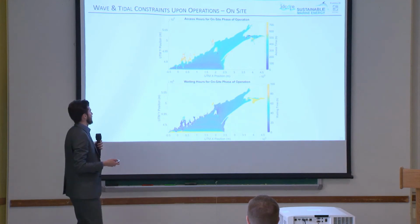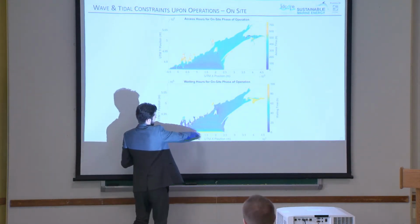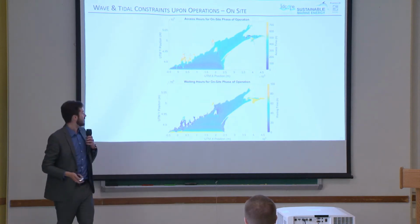Yeah, and then that's sort of showing more of the same, but accounting for waves as well. Ignore this bit along the bottom here. That's essentially a boundary artifact.